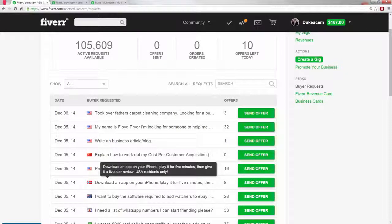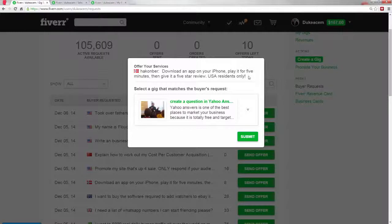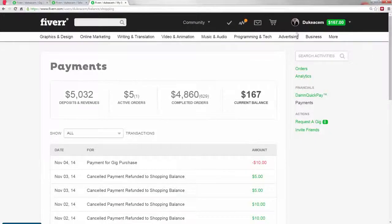Here is a great example. Download an app on your iPhone, play it for 5 minutes, then give a 5-star review. This is exactly what someone is looking for. Here is the best part. They've literally taken all the guesswork out of it. This is exactly what they're looking for. And I know from my own ordering habits, this is a power type of gig. In terms of power buyers are likely to want that kind of gig.